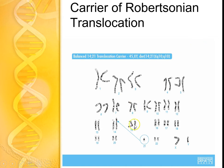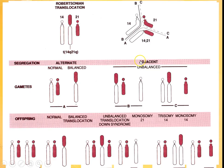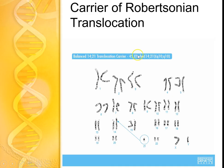Whereas a carrier of a Robertsonian translocation has 1 chromosome 21 here and the other here. They actually only have 45 chromosomes. But there's a derivative chromosome, or a translocation between 14 and 21. And so if somebody had 45, XX or XY, derivative or translocation 14;21, they actually have a normal phenotype. This individual has the right amount of genetic material.